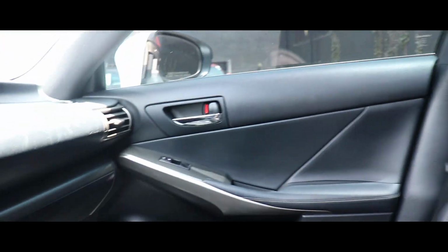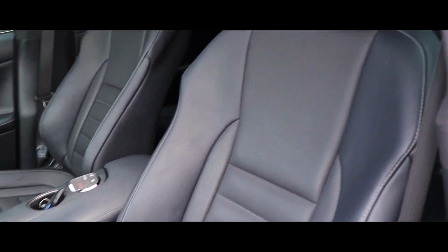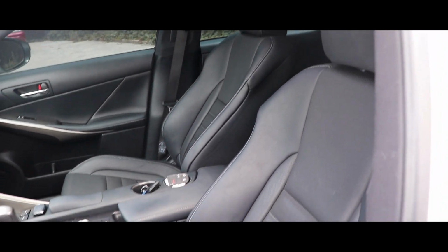Woo! This interior is so clean. So clean. This is one of the nicest interiors I've ever been blessed to be in, to be honest. And this is coming from a person that owns an equivalent vehicle brand new, which starts around the same price range. It's just, my car is a lot faster. But with that said, this interior is extremely clean.